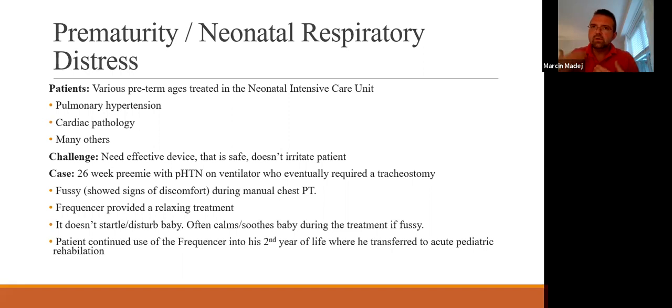But if we're already nervous about speaking and voices potentially affecting these patients, the devices that we use on them, we should also be sensitive to that. And performing manual chest PT can sometimes be a bit too much sheer force, can be too irritating, and we cannot use the vest. They don't have tiny vests for 27 weekers. They don't have vests for 28 weekers. So we're really left with a small amount of interventions.